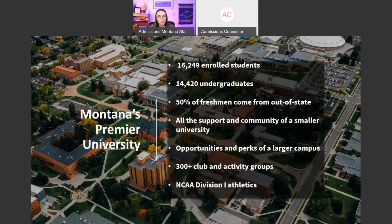Now, MSU is super cool in the fact that we have all the support and community of a smaller university. We have small class sizes, a small student-to-faculty ratio, really making sure you find this community academically that moves with you all 4 years you're here at MSU. On the other side, we also have all the opportunities and perks and benefits of a larger university. You're never going to get bored here on campus. There's always going to be something for you to do, whether it's participating in one of our 300 different clubs and organizations, going to different events, or even watching our Bobcat athletics compete in different games.